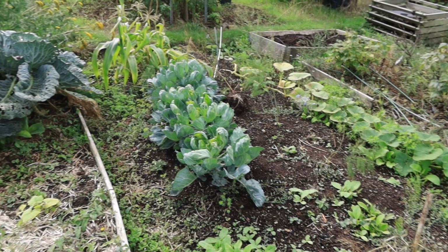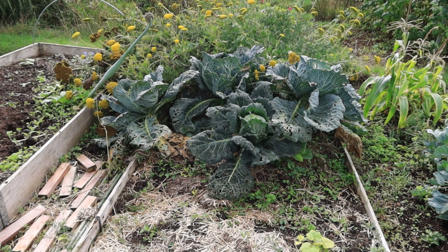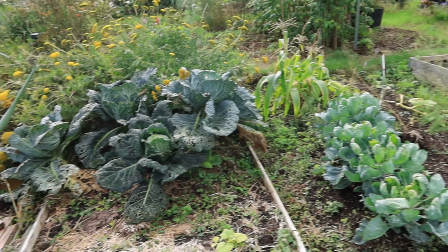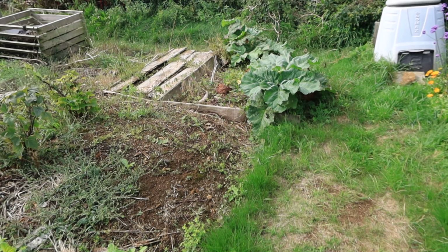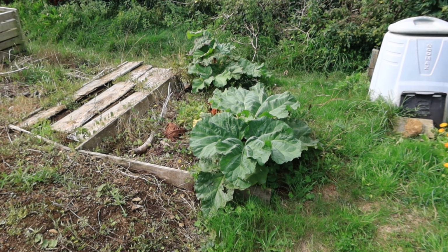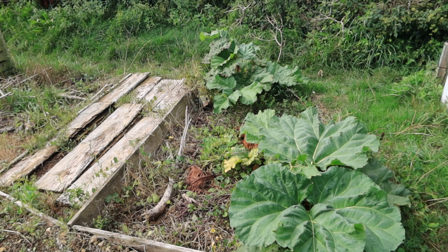Brussels there. These are Rigoletto cabbage. They're nice, they're one of my favourites actually. I prefer Savoy cabbage to all the others. Right, down the bottom, see, it's a right blooming mess. Rhubarb. Now this rhubarb was here when I came, and it's doing all right. I'm not going to touch it. In fact, I tried to dig it up 2 years ago to split it. Broke the handle of my spade.